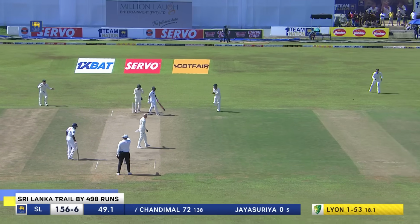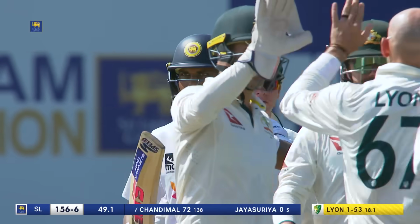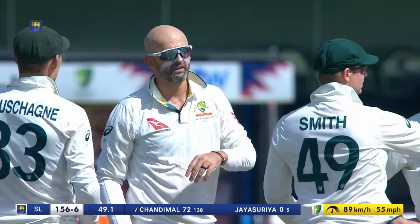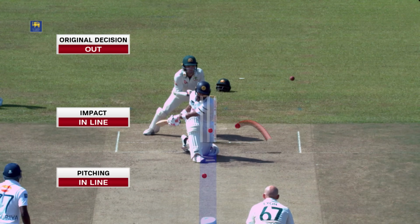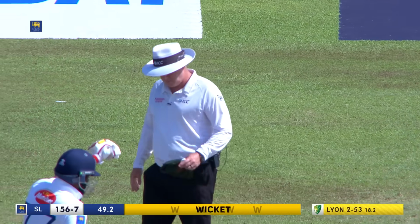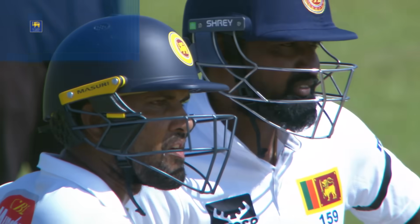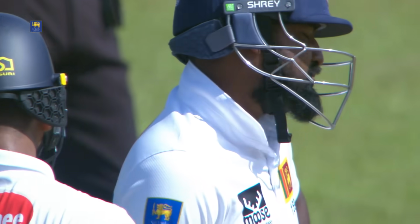That's pretty straight. Yes, Kevin. Pitched in line. It straightened. Chandimal will review because he has a review available. Ball is pitching in line, the impact is in line, and wickets hitting. Adrian, stay with your decision. Stand by. The on-screen signal now. Spot on, Adrian Holstock. The angle's perfect from Nathan Lyon. And Australia, they get Sri Lanka's big fish. Reviewed more in hope. He knew he was gone the moment he missed it.